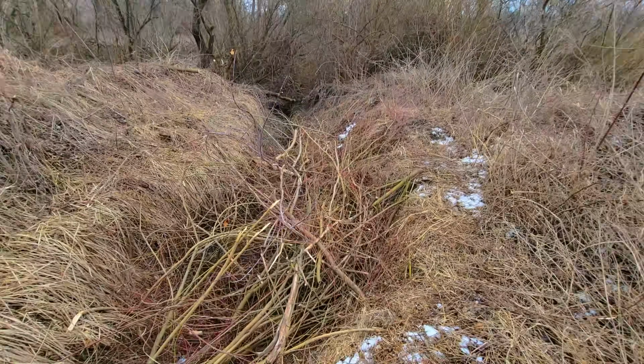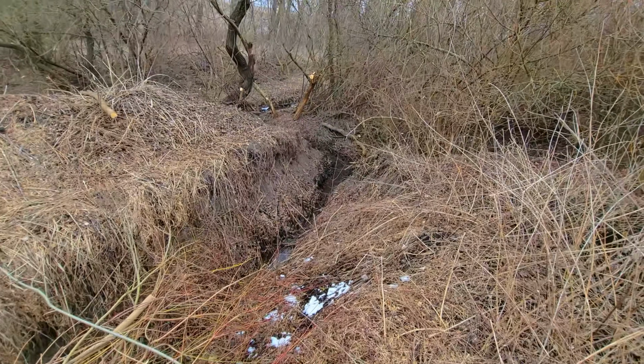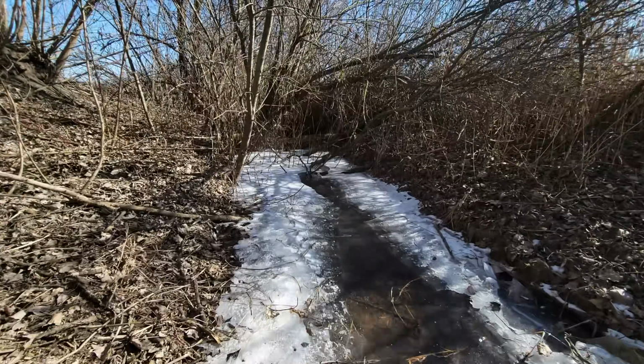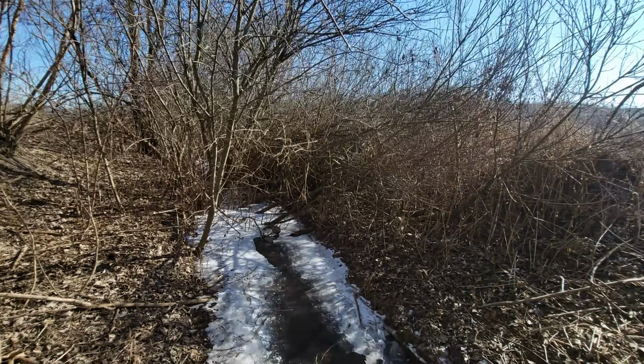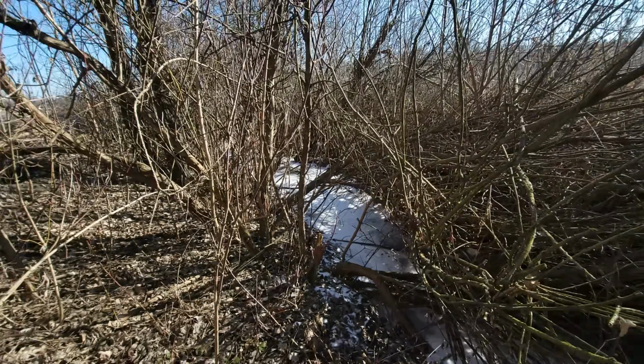Hello everyone. Today, we have another significant mission, restoring nature. We'll be cleaning a long-forgotten spring that hasn't felt human touch in over 50 years. And we'll continue clearing our stream from overgrowth.